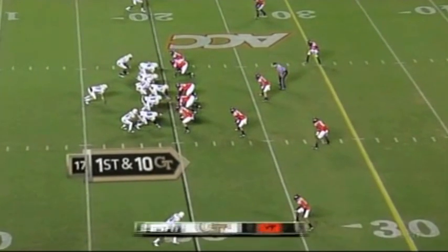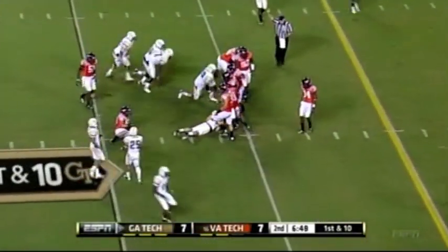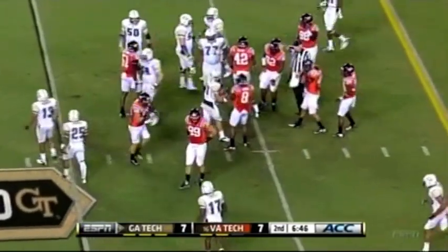Bruce Smith on the sideline. His son Alston is a true freshman defensive lineman. Be better.